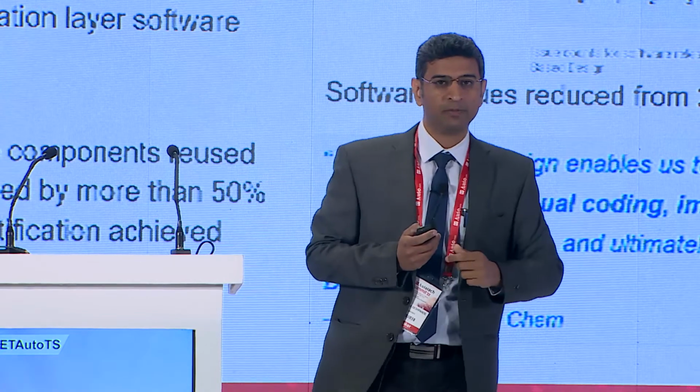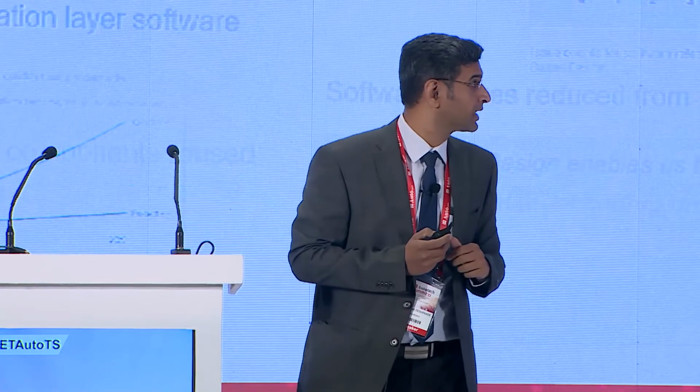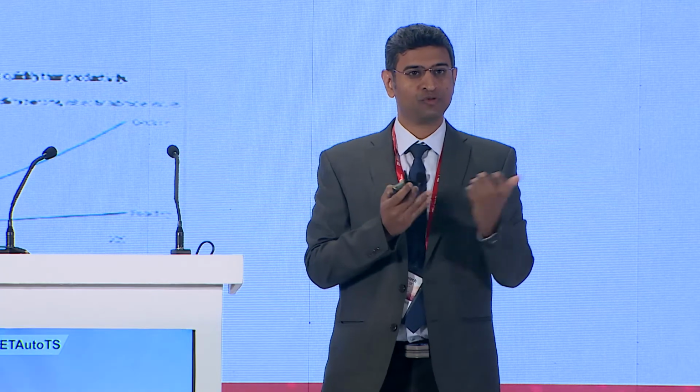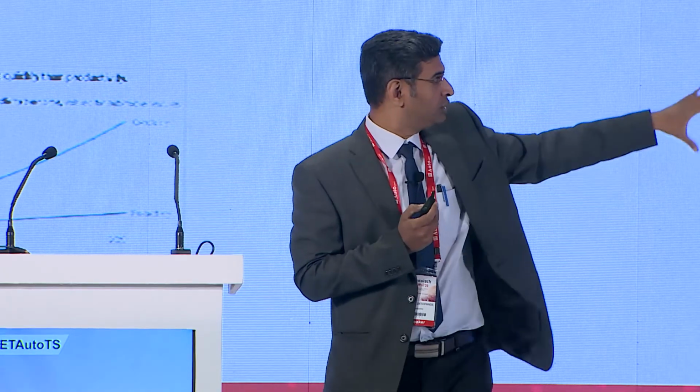Process, having a set process for software development. Next is about efficiency in software development. See, I spoke about AutoSAR, like software sharing. Then I spoke about process, ISO 26262, functional safety. How do you put it all together?